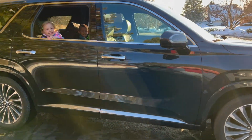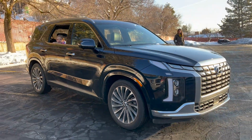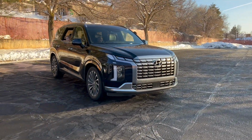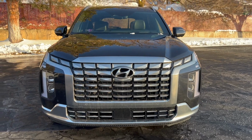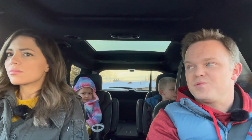The transmission feels very well tuned here. The suspension just soaks up all the bumps. The closest comparison that I can make is that it reminds me of some of the minivans that we've driven. Like the Chrysler Pacifica that we had last year was so smooth, and this feels a lot like that, which brings me to one of my main points.